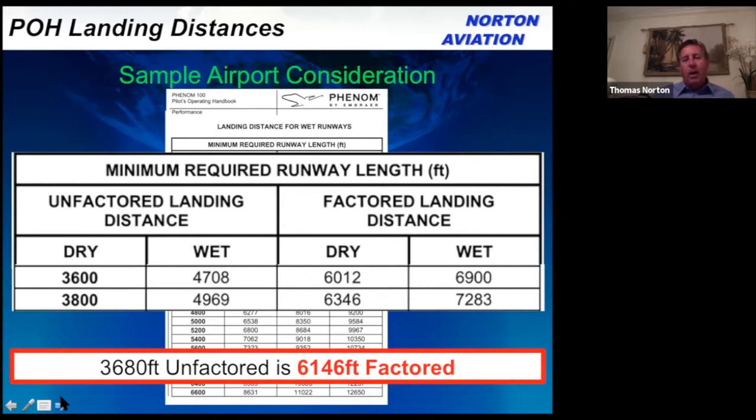That's 1,000 feet over our 5,100. So on this particular day, on this particular weight, I would not recommend a Phenom 100 coming into Sedona, even though our app is calculating 3680, which sounds like, oh, that shouldn't be a problem. The factored distance, which is our 67%, which accounts for all those human factors and safety margin, is well beyond the 51. So it's not an airport that I would recommend for the Phenom 100, at least on this day.